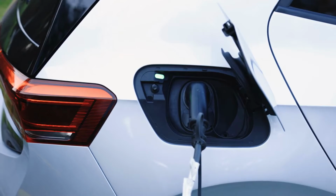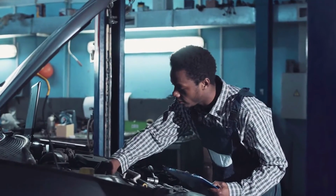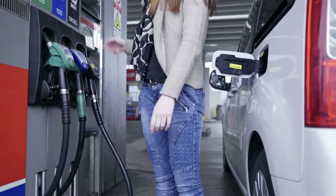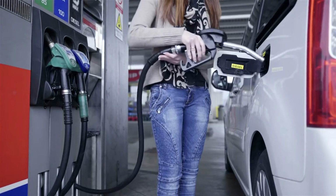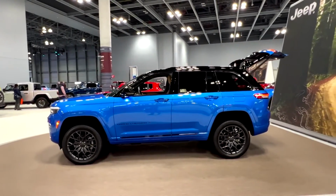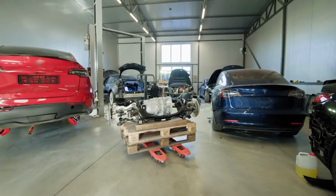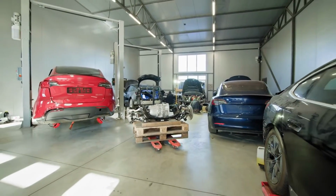EV technology is advanced. Repairs can require specialized tools and trained technicians, leading to higher labor costs. Expensive components: the battery pack is the heart of an EV and can be very costly to replace or repair if damaged. Other components, like advanced sensors for driver assistance systems, are also expensive. Scarcity of parts: in some cases, specific EV parts might be harder to find, increasing repair times and costs.